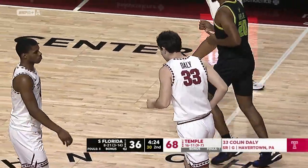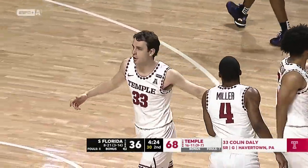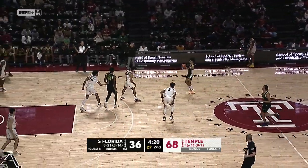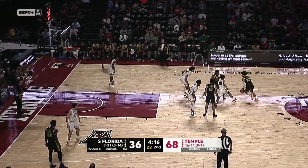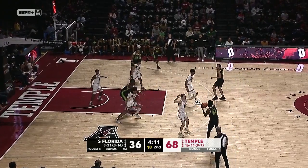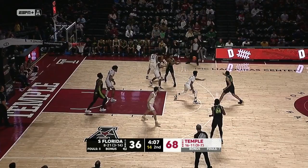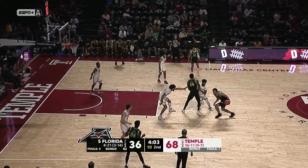So if I'm Coach Gregory now, Brian Gregory, I'm thinking, how can I get my team jump-started to get ready for the tournament? What can we do? What can we find a way to get ourselves some wins, a win or 2 in the tournament to propel ourselves from there? Speaking of Colin Daly, this is just the 4th game he's played. He has 3 points in the 6 minutes he's played prior to this afternoon. 11 to shoot for the Bulls.